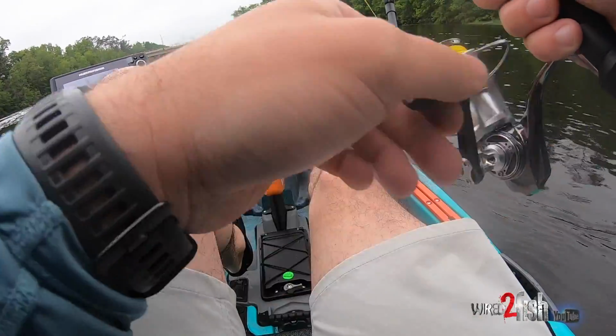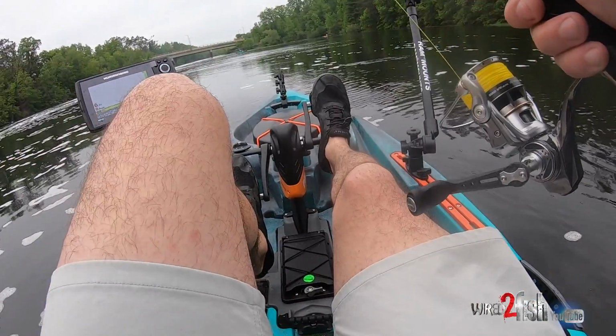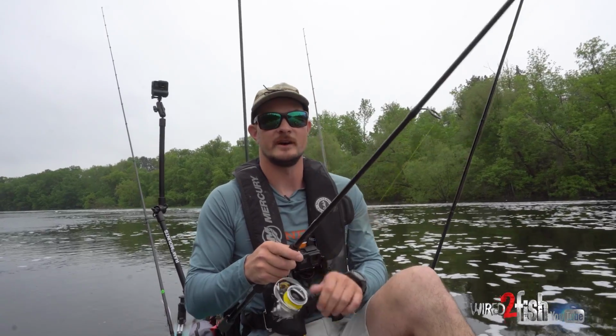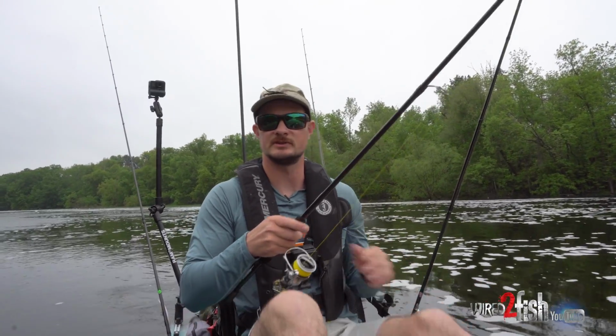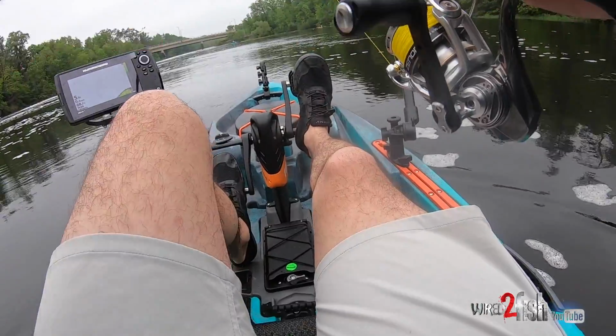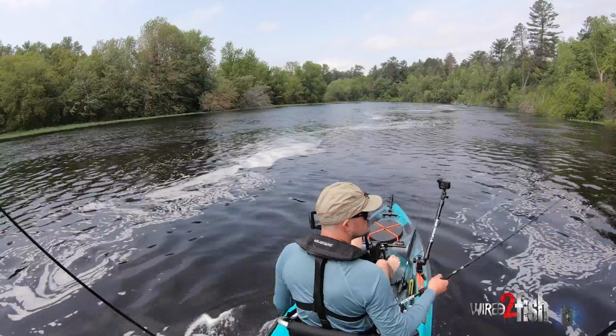That allows me to not work as hard to stay in the current, and that's a good way to not blow by a spot. You catch a fish, turn around, and find a position where you can use the pedal system to maintain depth and speed, where you can maintain bottom contact with the jig, have control, and be able to fight the fish if you happen to hook one.